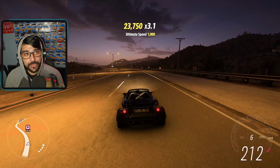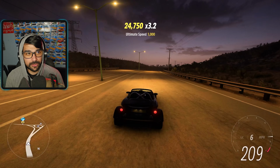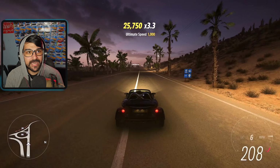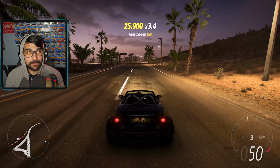It'll handle the first corner pretty well. 211 drops down to 212, somewhere around there. And then this corner, which is a little bit tighter, oh, it handles it like a dream, bro. 206, it drops down, but it handles that corner like a dream. Brakes are really good too. Look at this. That was some good braking distance.